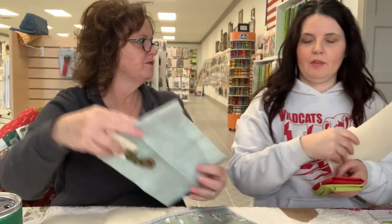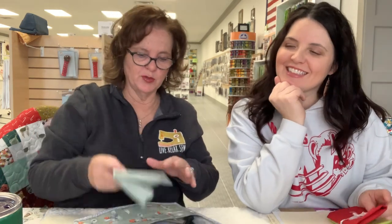Did you hear my goal? My goal is to make 1 ornament a month. So at the end of December 2023, I'll have 12 ornaments. My own little treat. I do plan on doing this one and this one, and some of them I may do twice, because that one was really easy.